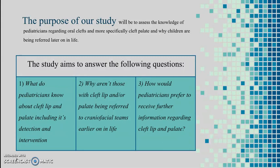The aim of the study will be to answer the following questions. 1. What do pediatricians know about cleft lip and palate, including its detection and intervention? 2. Why aren't those with cleft lip and or palate being referred to craniofacial teams earlier on in life? And 3. How would pediatricians prefer to receive further information regarding cleft lip and palate?